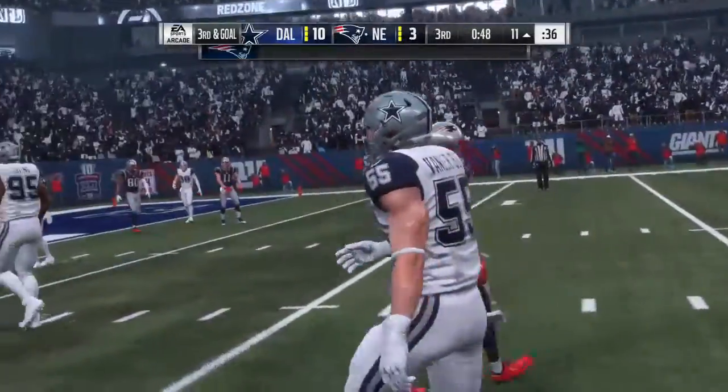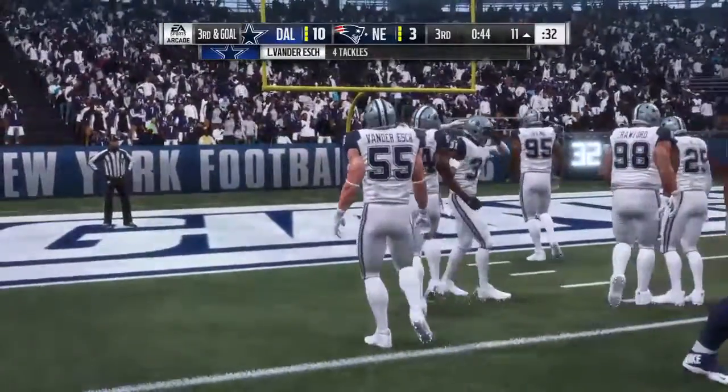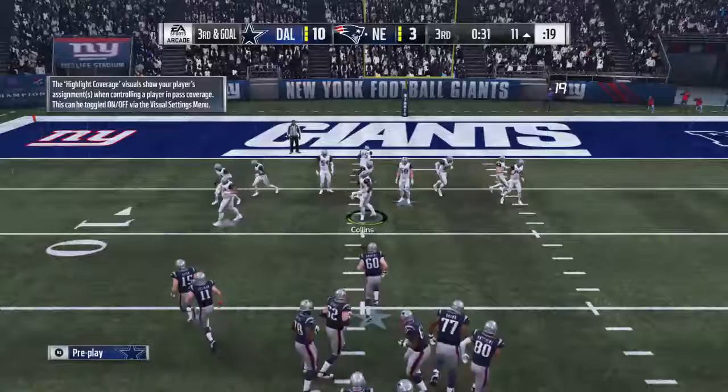And this play doesn't go anywhere. Backwards, losing yardage to the 11. That'll set them back with a loss of 3 on the play. And that's going to bring up an interesting 3rd and goal. This drive, it's been a good mix.